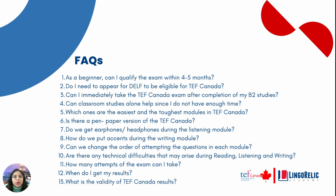Voila. The next question, when do I get my results? Generally, the results are declared and sent to you by email 3 to 4 weeks after your exam. However, in my case, I took the exam on 21st March 2022 and I received the result on 24th March 2022, which was quite soon, unexpected, but that's what happens for many candidates these days.